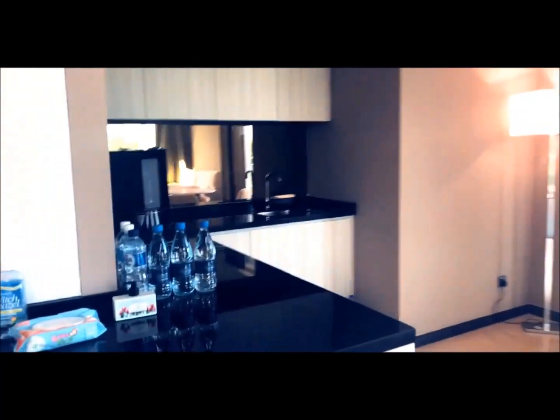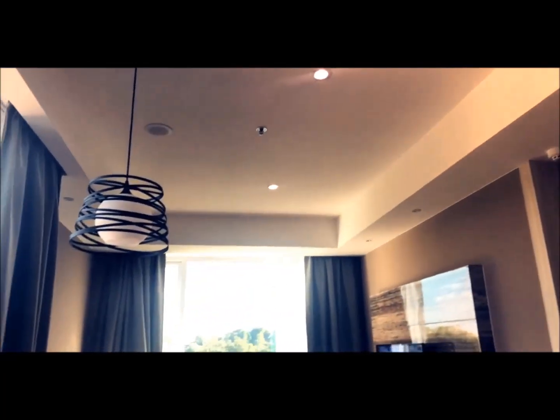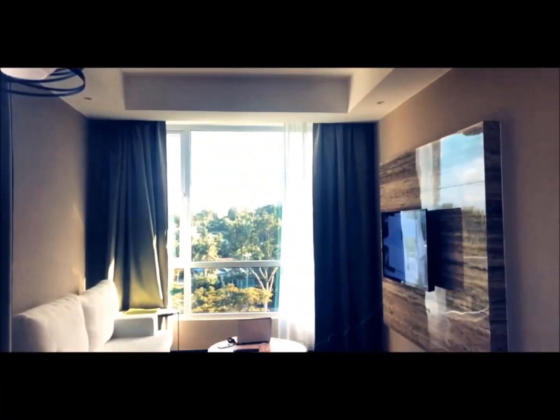All right, and then you will see a mini kitchenette /pantry, and there's a fridge included in this. Me goreng. And a dining table with a drop light, not directly under it, which kind of bothers me a little bit, and a mini living room space.